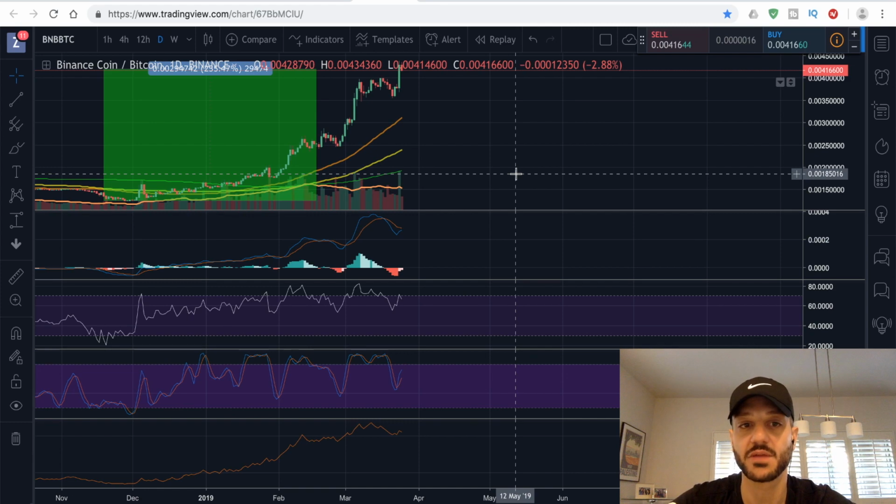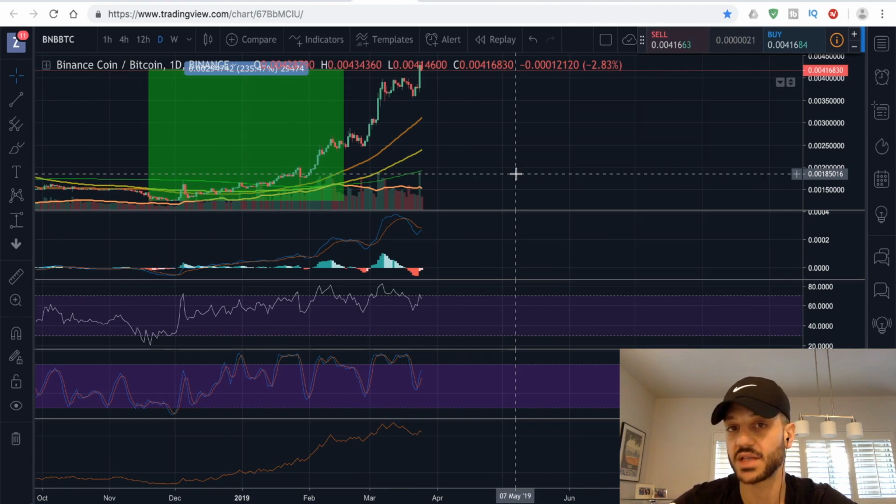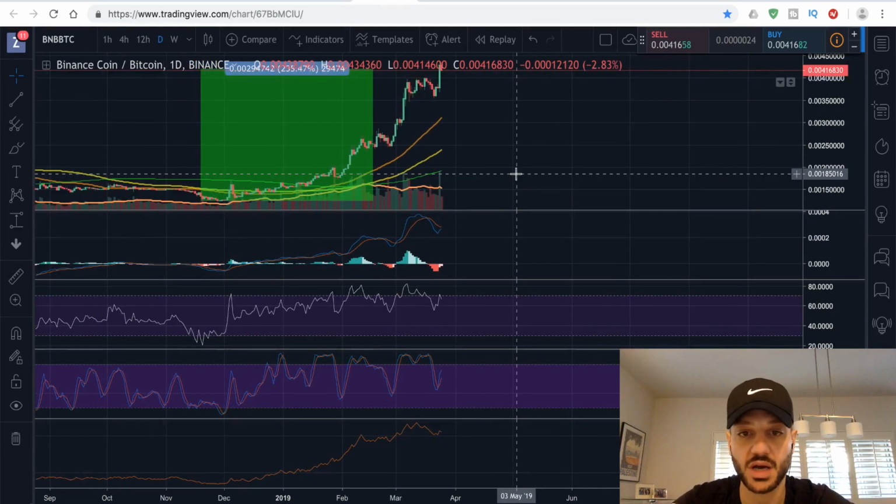BNB is definitely my strongest hold in my portfolio. I have the most money in BNB. And even though you can swing trade it, for me, it is a long-term hold. And now that you're comfortably up, you can set a wide stop limit, like I said.